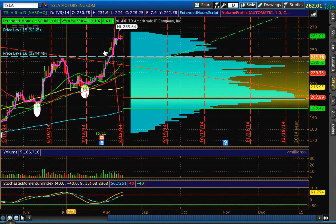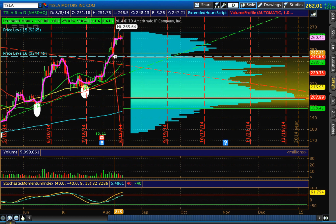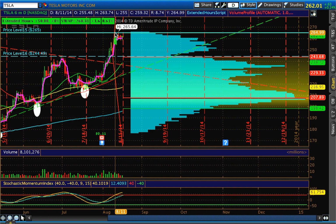You came back really just to test this previous high, and then the next morning there was a pretty big gap here, and it was a bit of a gap and go because it came up almost to this old high. This was on a tier 1 firm upgrade of Tesla, and for me that was the dinner bell to ring the register and book some profits when I had the opportunity to.